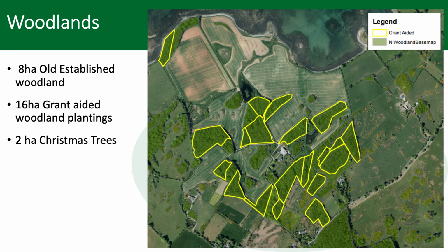So this is the current map, which shows the planting, and the legend shows it well here. The yellow is the grant-aided plantings, in other words, new plantings. The green bits are woodland as per the old map. So this is the sort of mature old woodland.